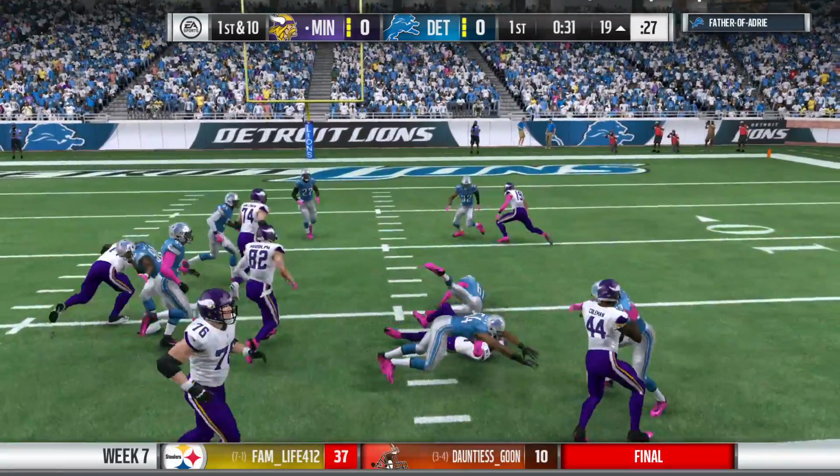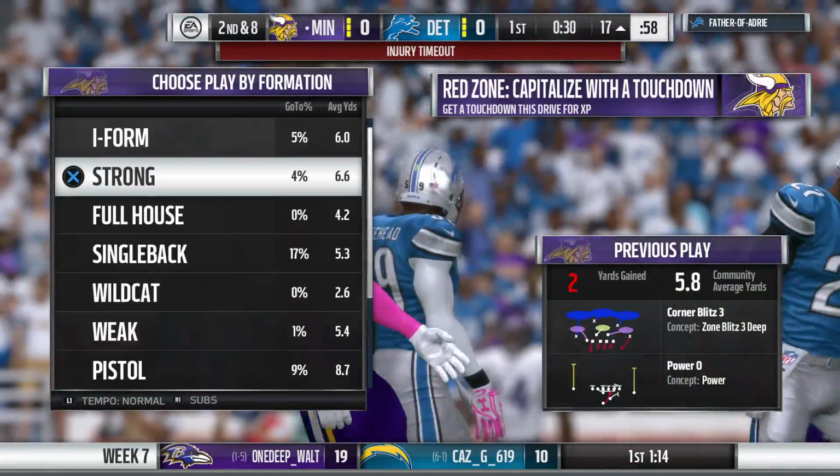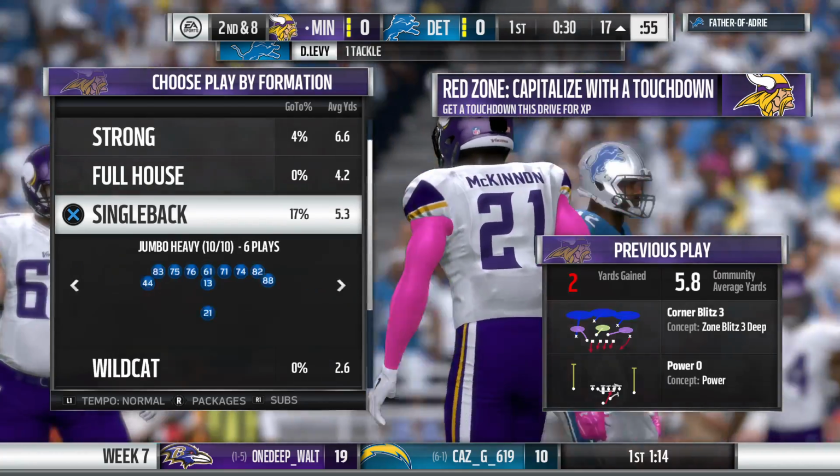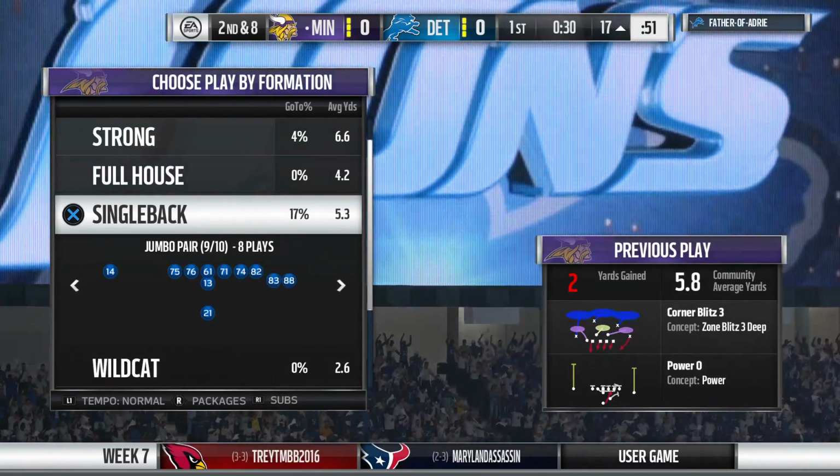Here's McKinnon, and just a couple yards there down to the 17. Now I think we're going to get a timeout here. Yes, a timeout here as it looks like we've got a Lion that's shaken up. Well, he gets attended to, we'll step aside.